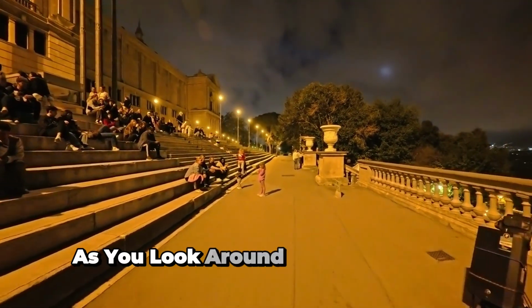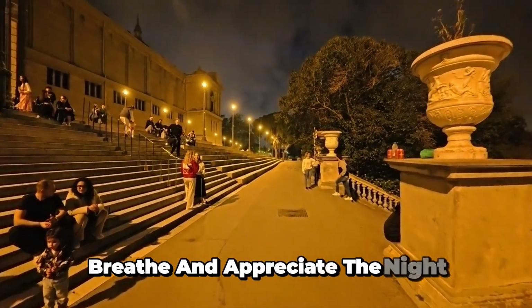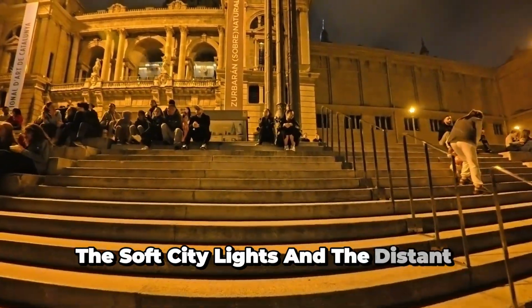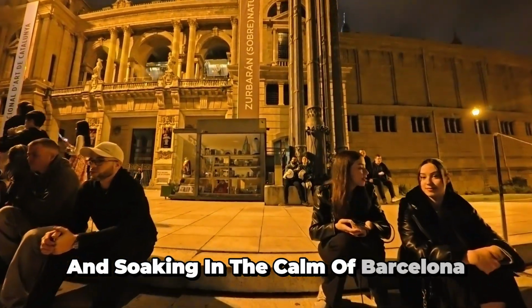As you look around, the space feels wide open, a gentle invitation to pause, breathe, and appreciate the night. The warm glow of the building, the soft city lights, and the distant hum of the streets create a perfect backdrop for unwinding and soaking in the calm of Barcelona after dark.